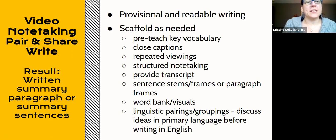So, video note-taking, pair and share write. This actually has collaboration. The result of this is the written summary paragraph, or even summary sentences if students are just writing at the sentence level. It's provisional and readable, meaning it's meant to be low stakes. You can move it into readable if you say, I want the sentences to be complete, and I want them to include a few concrete details.